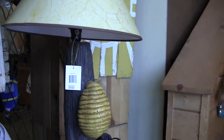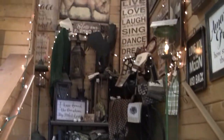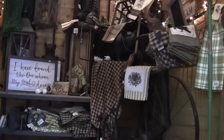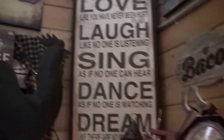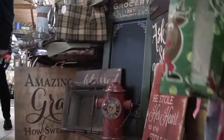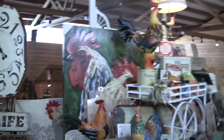Little bear lamp is adorable. All right, this is going upward to the little section up here. Wow, they just have the cutest stuff. He's a rooster. Yeah, whatever. You need a rooster. My mom has one in her kitchen. Oh, these are adorable.